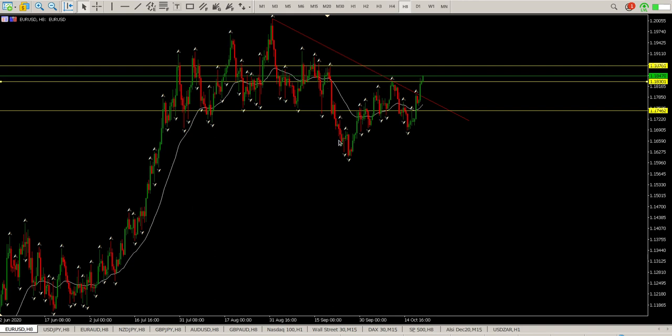Okay, then there's also this inverse cup and handle here. So here's a cup and here's a handle. We have broken through the neckline, so we could find support here and then keep bumping our heads until gradually moving through. We find supports up here. There we are. If we turn this resistance to support, then my view will change.